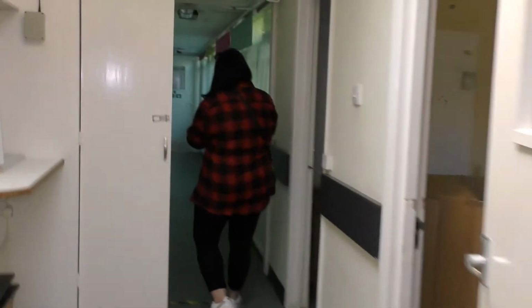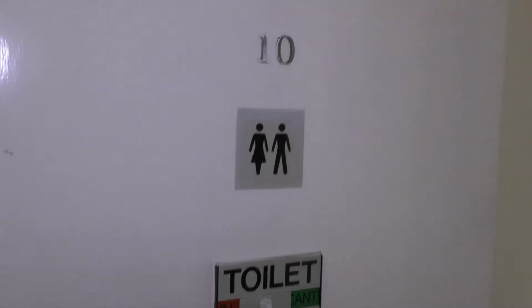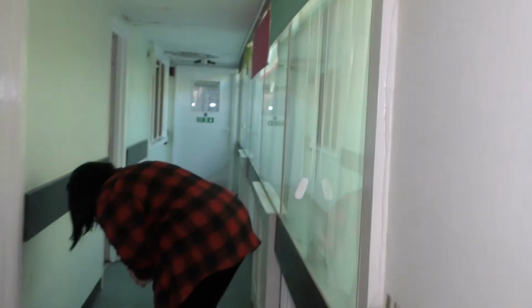Let's check this one. We've done this one. Another bedroom. See, they're so close. Oh, weird smell. These bedrooms are so close. I love the curtains. Loads of different toilets. Another one there. Number 10. Let's check out upstairs.